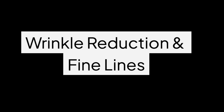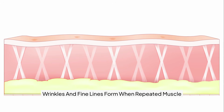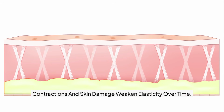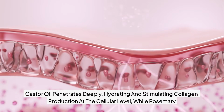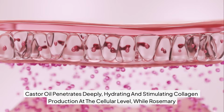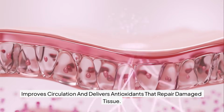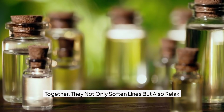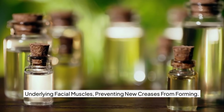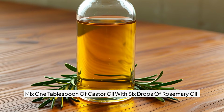Number 15. Wrinkle reduction and fine lines. Wrinkles and fine lines form when repeated muscle contractions and skin damage weaken elasticity over time. Castor oil penetrates deeply, hydrating and stimulating collagen production at the cellular level, while rosemary improves circulation and delivers antioxidants that repair damaged tissue. Together, they not only soften lines but also relax underlying facial muscles, preventing new creases from forming. Mix 1 tablespoon of castor oil with 6 drops of rosemary oil.